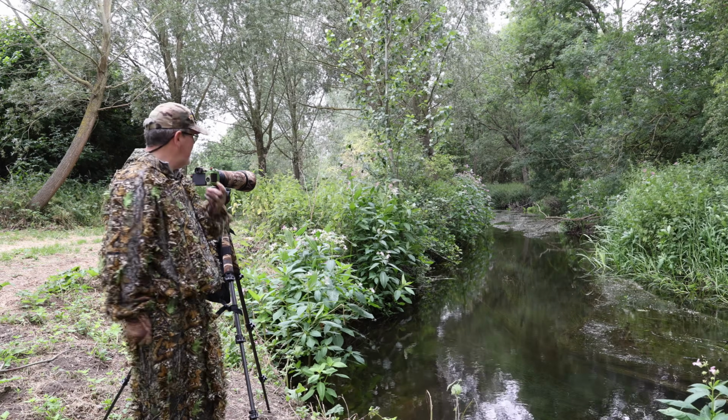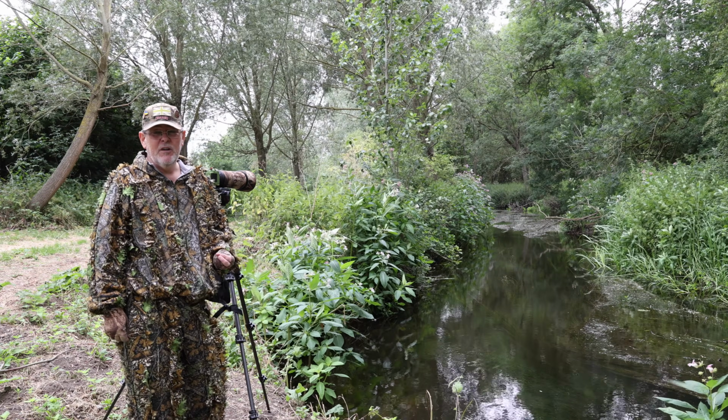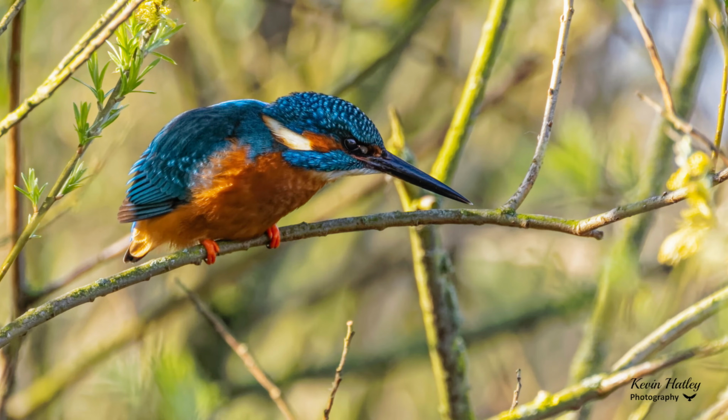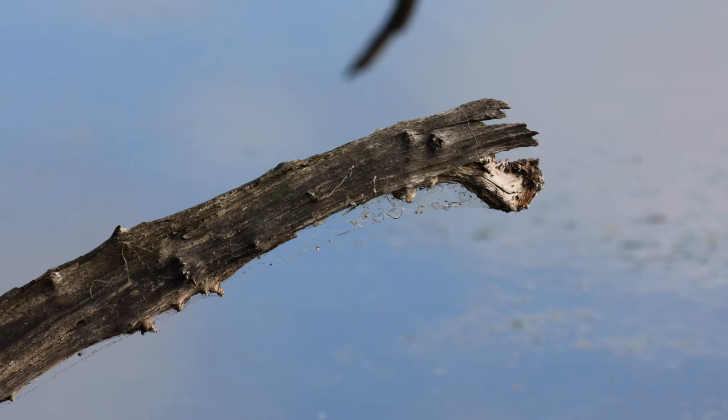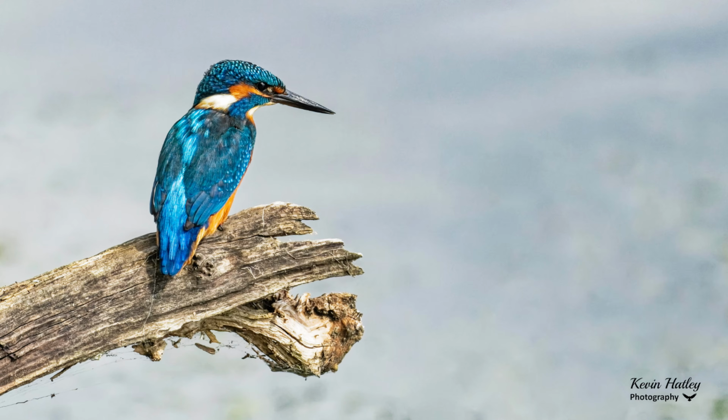So what I'll do is, on this stretch of water here, there are a number of natural perches in the river, but the backgrounds are quite cluttered. It's great getting a picture of your kingfisher, but when you get back to the computer and look at it, sometimes the background could spoil it. So you want to try and find a perch that offers a good background as well to give you a nice clean image.